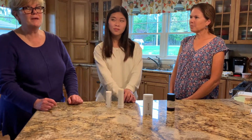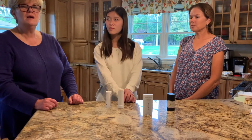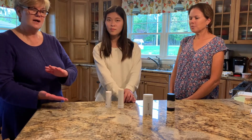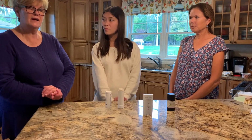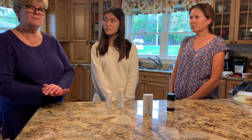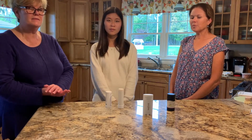Something else we would recommend, shampoos, conditioners all come in boxes now, rather than plastic packaging, plastic bottles. You can get shampoo and conditioner in a bar form. It's absolutely wonderful, so great to look for those items.